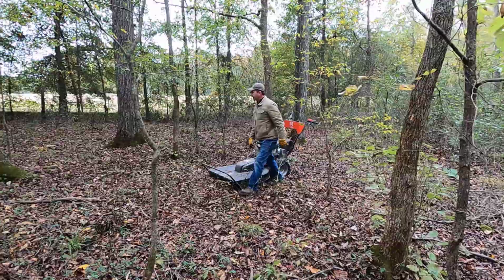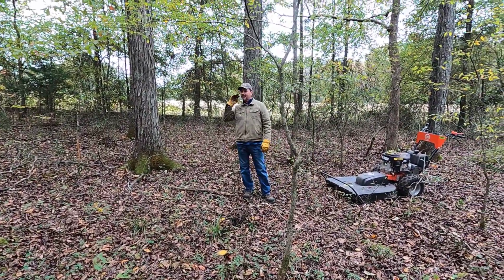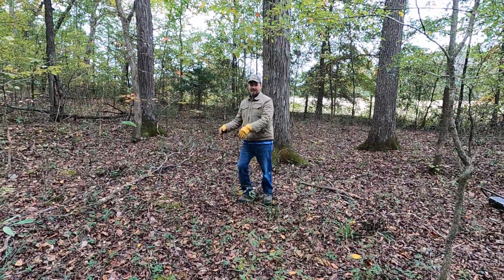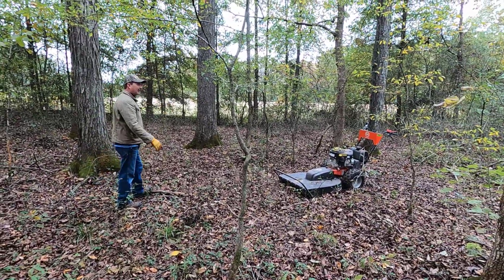Got to figure out which way we want to take the trail. I'm not sure if the way we came is the best or not. Maybe it's better to cut this way through, but definitely can't go through that tree there, and I'm not going to take the time right now to cut that.